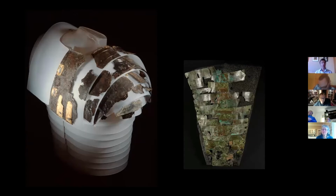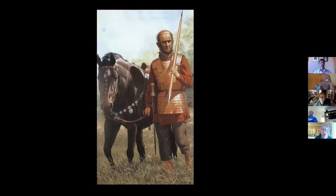Most of the actual frontier policing and frontier fighting was done by auxiliaries, recruited from the edges of the empire and drummed up to serve in the Roman army. And although I'm pushing my limit of 10 here a little bit, I want to sneak in a little bit about the cavalry as well. And here we see Peter Connolly's wonderful evocation of a Roman cavalryman in his armour. The problem with cavalry is all the various trappings of a horse are near impossible to understand unless you're seriously nerdy.